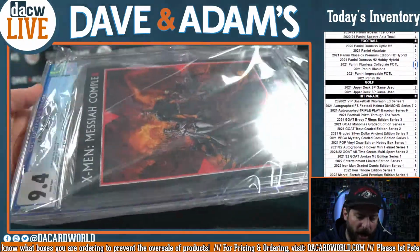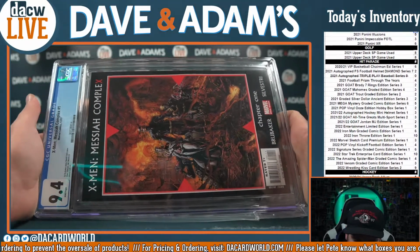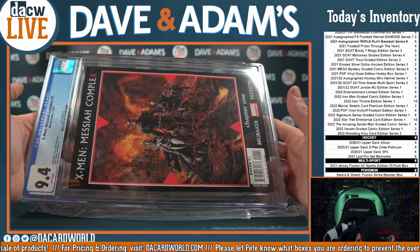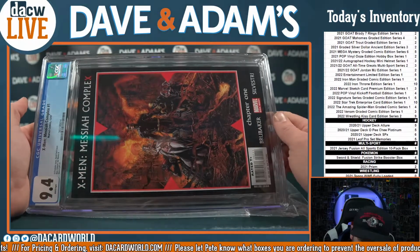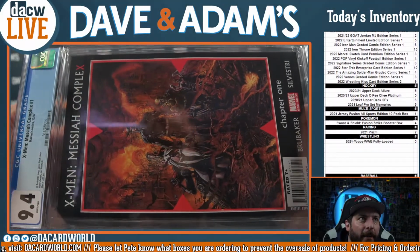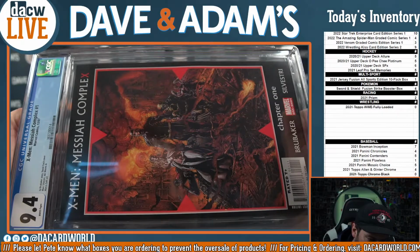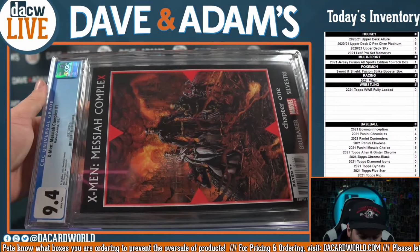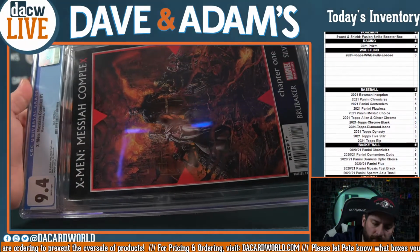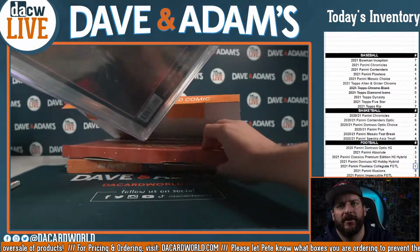There you go. That is going to be our X-Men Messiah Complex number 1. That is Marvel Comics from 2007. Very cool cover there. That is going to be a David Finch cover. Very, very cool. Has kind of a Divine Comedy look to it. The Inferno. Very cool there. That is X-Men Messiah Complex number 1 from 2007. A 9.4 from CGC. Awesome. That one has a number 1. That'll be George C. So good one there, George C.